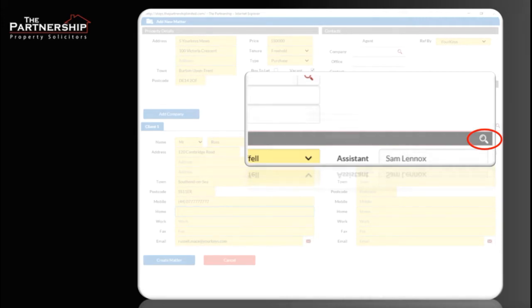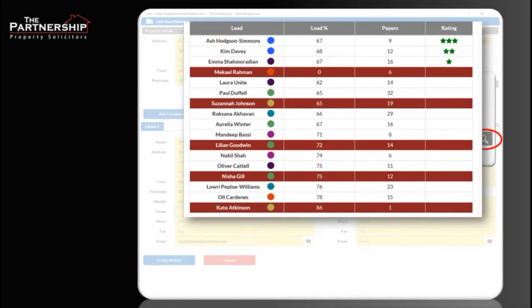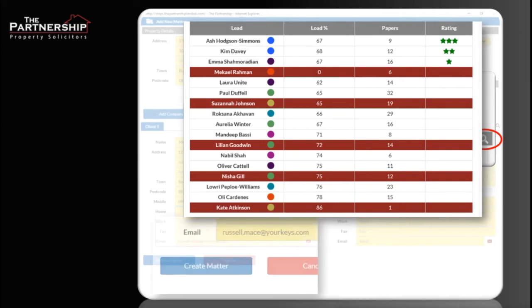One of the strengths of the partnership is its ability to manage caseloads, and it does this using a unique technology called Matter Intelligence. Matter Intelligence analyses the complexity of the case, the current load the individual lawyer has, and their skills and experience. It then makes a suggestion as to what lawyer should actually do the work. Once the user has selected that particular lawyer, they may then choose to create the actual case itself. Once the case has been created, that information is passed as before directly back to Yourkeys.